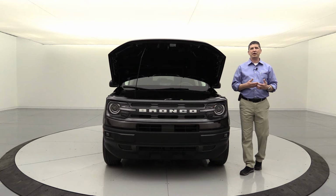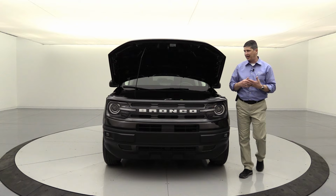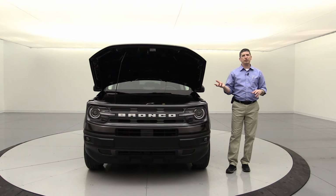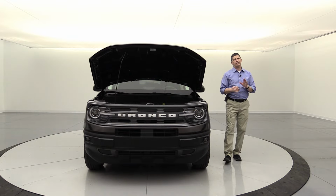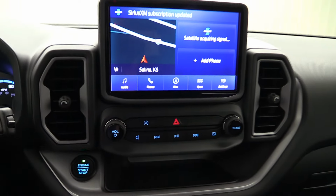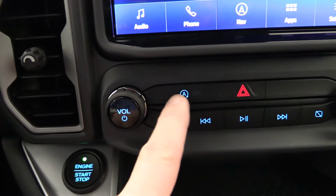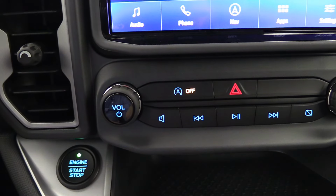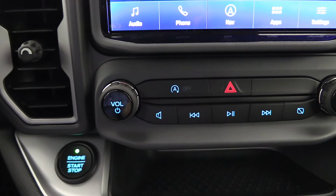It's going to give you 25 miles per gallon in the city and about 28 miles per gallon on the highway with that engine. It does come with the auto start-stop technology. Some people don't like that technology. I did have to look around, so I want to show you a clip of where that button is going to be located. It is right with your audio control, so right below your screen, just to the left of that hazard. That's where we're going to find that button for the auto start-stop. Just click that button and it deactivates it for that trip. Real easy to get to.